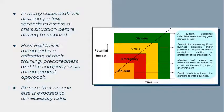Now, in that initial period, that assessment period, your aim will be to reduce the impact as much as possible, but at the same time ensuring that no one else is exposed to unnecessary risks during your response. Depending on how quickly you respond, there is the opportunity to reduce the impact and maintain the crisis or incident into an incident situation and lower the impact.